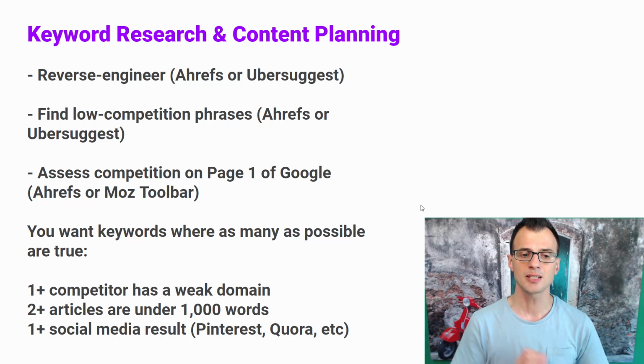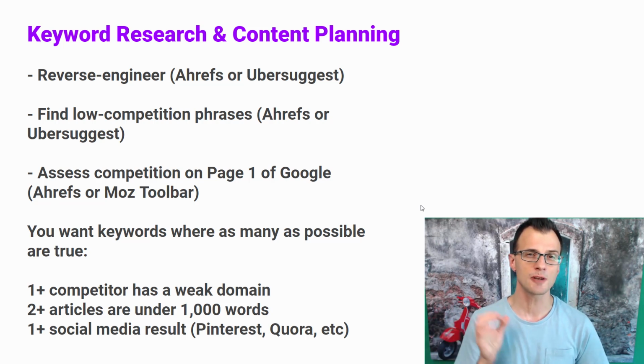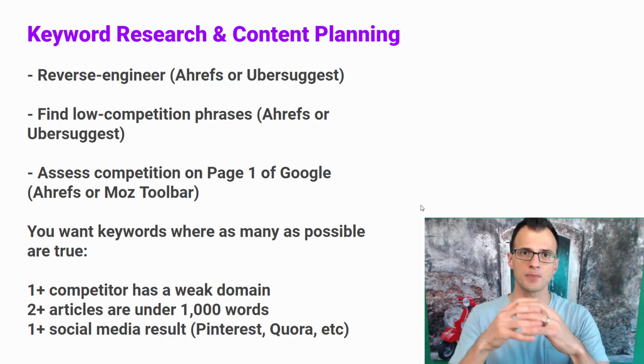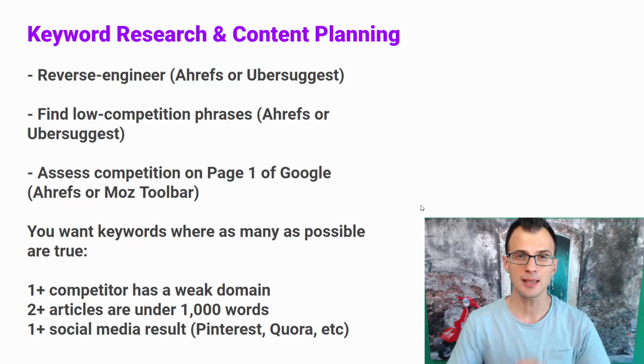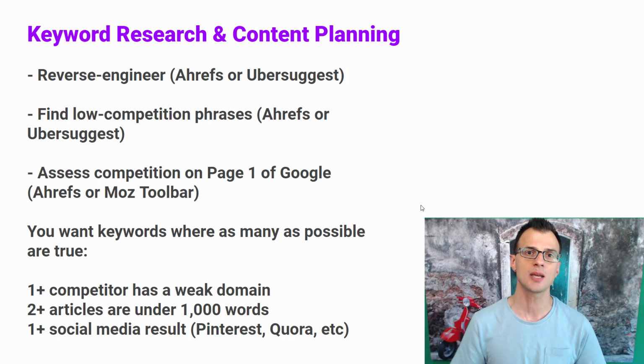Also, I like to see at least 1 social media result, such as a Pinterest result, Quora result, or another kind of socially generated result. The reason is that it's not a piece of content that's actually focused on a topic. Often a Quora or Pinterest result will have a very small amount of text. That means if we write an in-depth, high-quality piece of content, we can outrank it and get onto page 1, bumping down one of those other competing results.